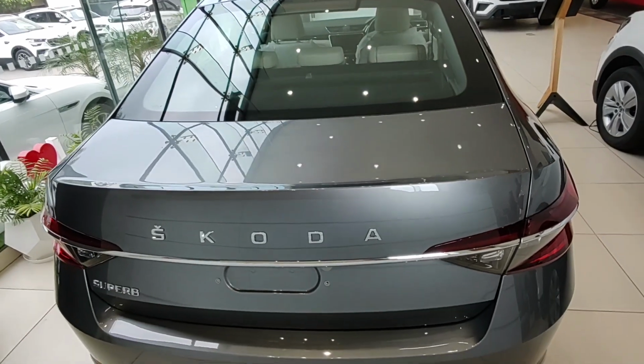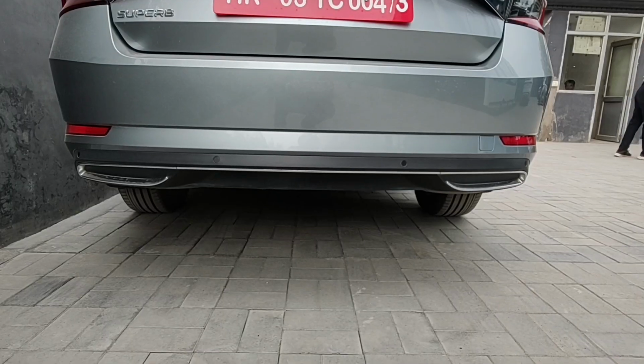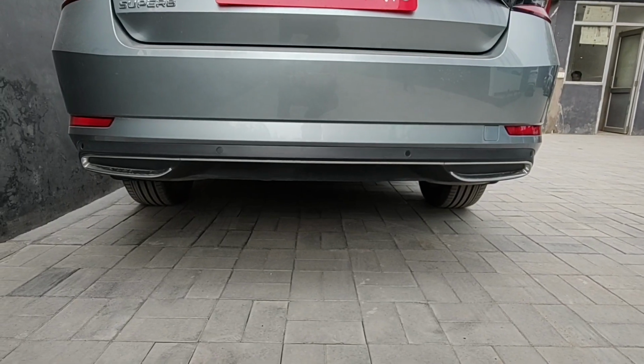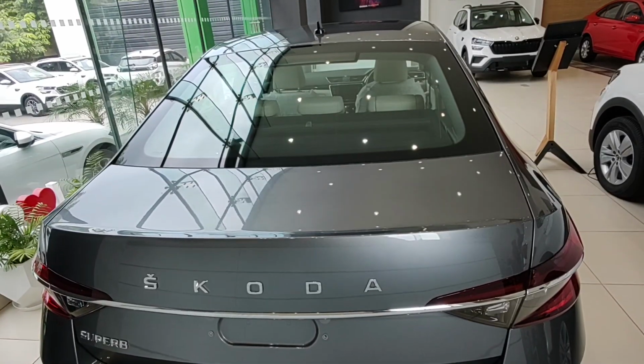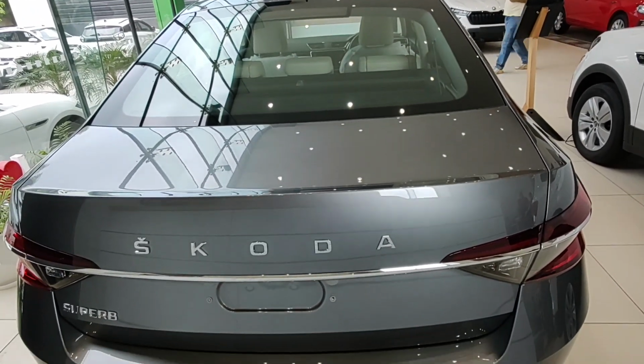So now for the rear end, the back profile. First, talking about the exhaust, there is a fake exhaust treatment at the bottom of the Skoda Superb, because those are not the real exhausts. There is a chrome surround running on both sides end to end so as to give that fake exhaust appeal, but those are not the real exhausts. We'll come to that in just a bit.